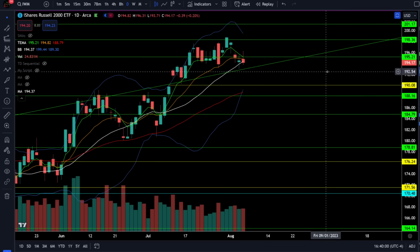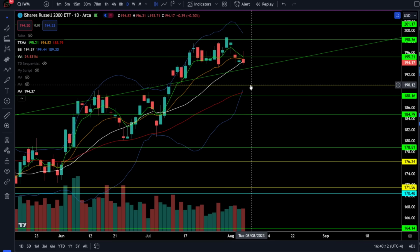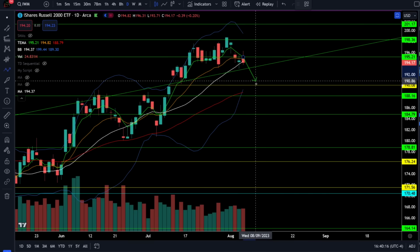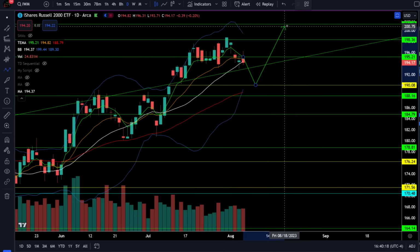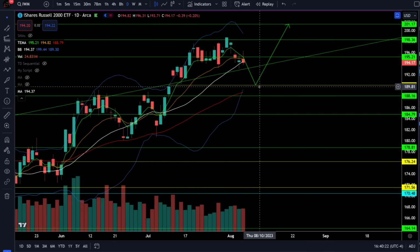On the Russell 2000 IWM ETF, we were down 0.2% today, and you could see the Russell is sitting right on top of the rising 20 daily moving average, and we did get another rejection below 195, which could mean we are coming down towards the gap fill at 190. So what that would look like in the Russell is we're coming down towards the gap fill at 190 and then looking for the higher prices as we find support at the gap fill and the rising 50 EMA.